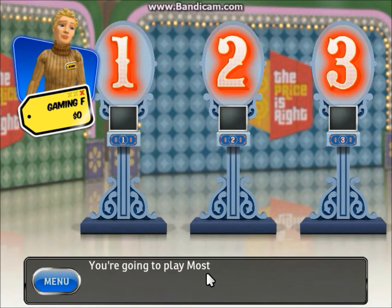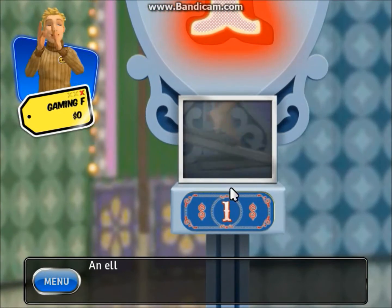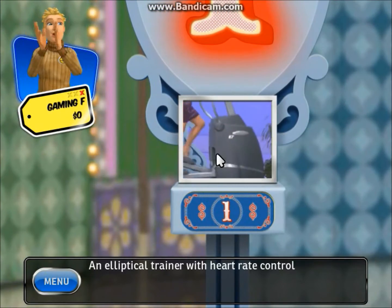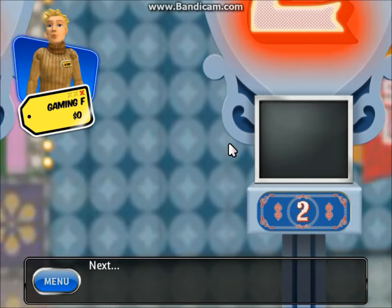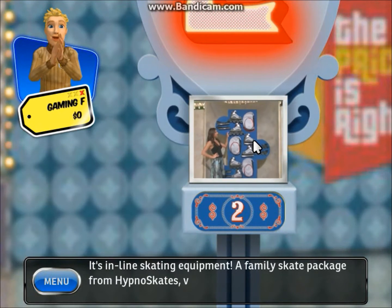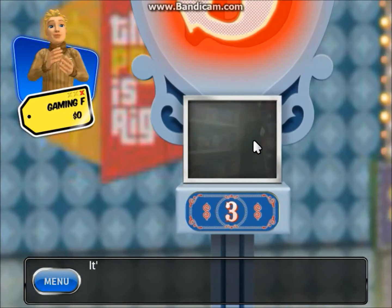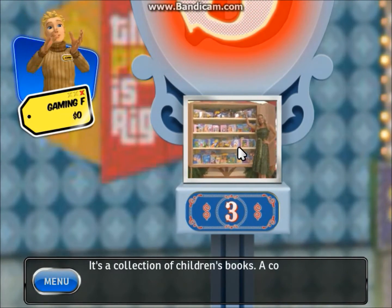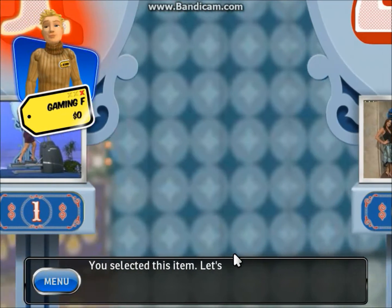You're going to play most expensive. Let's see first. An elliptical trainer with heart rate control feature ergonomically designed for correct posture during... Next. It's inline skating equipment. A family skate package from Hypno Skates, versatile. Finally. It's a collection of children's books. To win at most expensive, simply select the... You selected this item. Let's see the value.